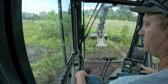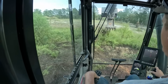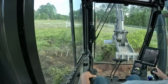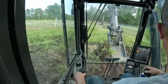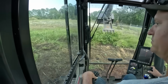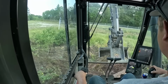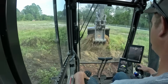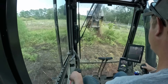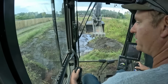Dirt up here. It's going to be some good topsoil when it dries out. There's a little more up here than I was expecting. So nice to be able to use the thumb with the grading bucket though. Be able to grab stuff like this. Grade at the same time.